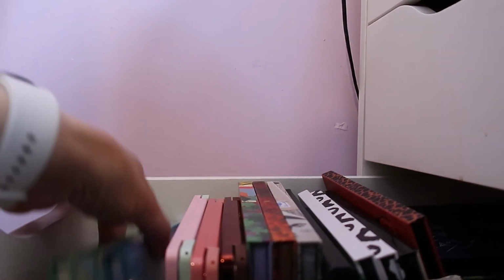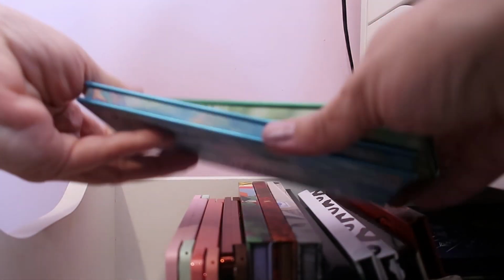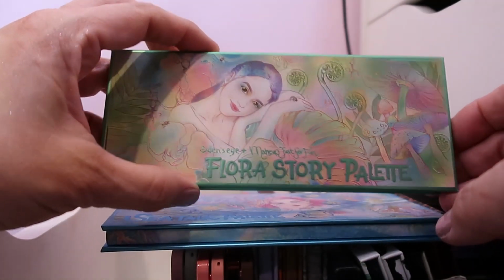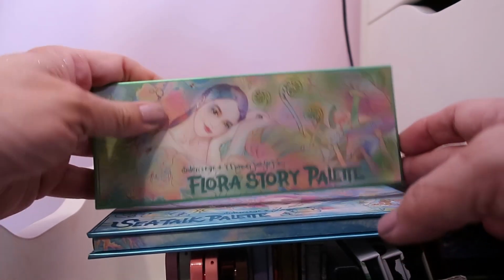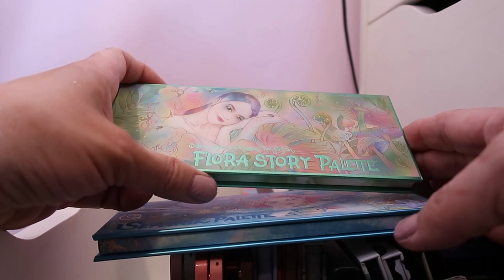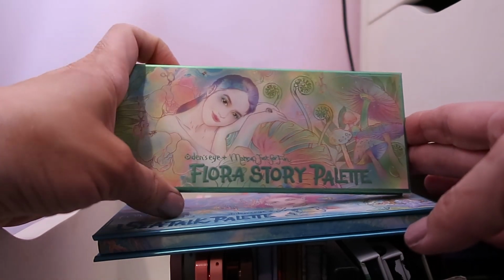So now, Uden's Eye. We already saw a few Uden's Eye in my previous videos. I have two more here. So there's Uden's Eye in the first drawer, second drawer, and now third. I don't know why I didn't keep them all together. I have no idea. So this was a collaboration between Uden's Eye and Makeup Just for Fun, Amanda. This is the Flora Story palette.